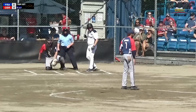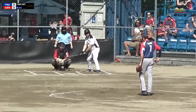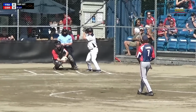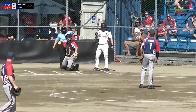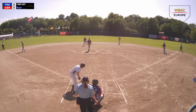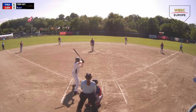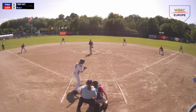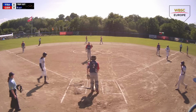That pitch is high for ball 2, and the count goes to 2-1. Batting first for Team France is the catcher, Anthony Cros. And the count goes to 3-1. Cros is one of the dangerous French batters who has been leading the offense this week. He has 4 hits on the week and has one of France's 2 home runs. Pitch on its way, and that is ball 4. So the leadoff runner is on here in the top of the first inning.